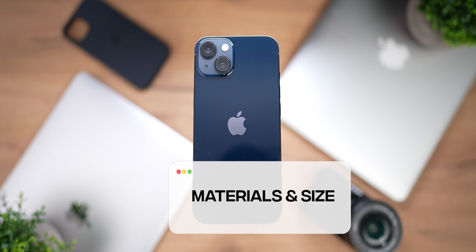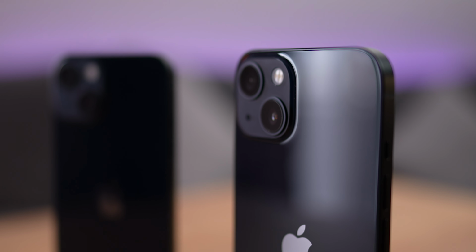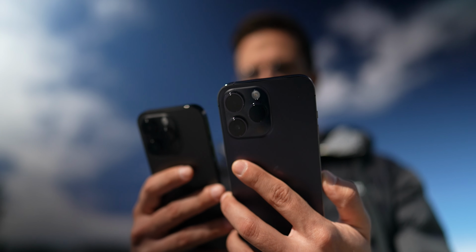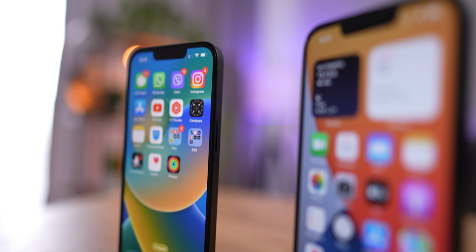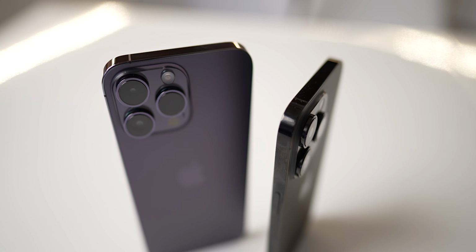The most obvious difference you see is the difference in materials and size. It's surely not a deal breaker to anyone, but still an important thing to consider. The body of the iPhone 14 is made out of aluminum, while the Pro models use stainless steel. Personally, I like both approaches. The aluminum is lighter and looks more utilitarian, and the steel looks very jewel-like despite being pretty heavy.